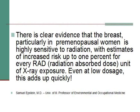Samuel Epstein, who was professor of environmental and occupational medicine at the University of Illinois, said there was clear evidence that the breast, particularly in premenopausal women, is highly sensitive to radiation, with estimates of increased risk up to 1% for every radiation absorbed dose. Now, I talked to you before about compression. Compression is an evil of mammography. Radiation, we are being told as conventional medical personnel that the radiation is low dose. And to a degree, that's true. But it's a big difference if you take low dose in a field that goes from your shoulders to your hips, or if you bring it down to a 4 or 5 inch area, because it's the same radiation in a cone. So it's low dose, but that's not the entire story.